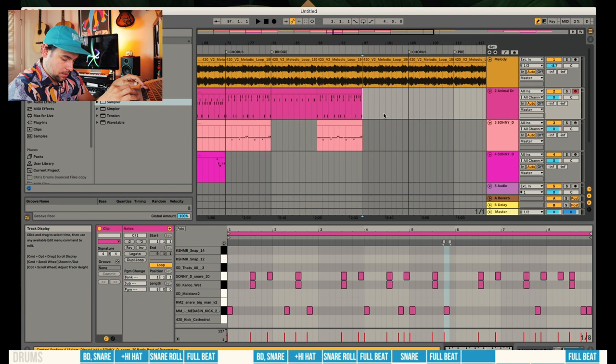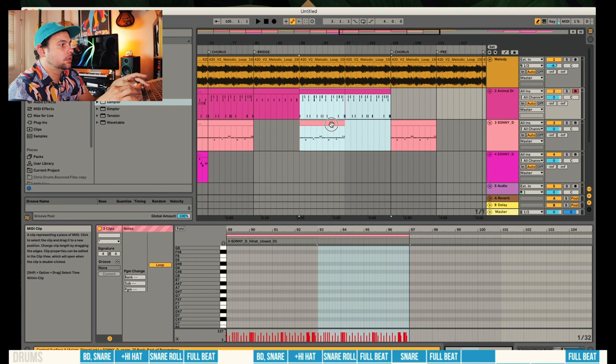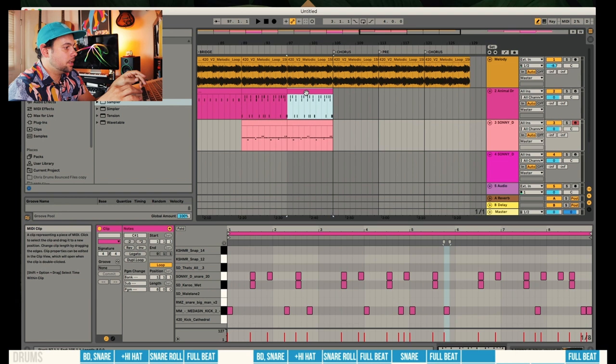And then the chorus comes back in. Maybe we could have the hi-hats for the chorus. Full beat. Oh yes, full beat. So it continues for the bridge. Duplicate that. And then first chorus back in. The last chorus is nothing. Pre-chorus is nothing. And then full beat. There you go.